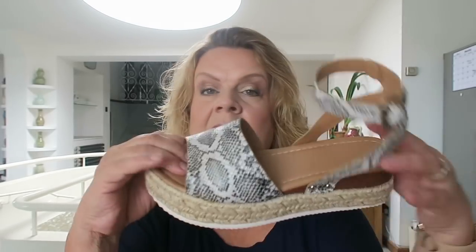Anyway, sorry, my phone's buzzing. I'll put the link in below. But these are the comfiest sandals ever. They're obviously not leather. I didn't hold out a lot of hope for them, as I said, but so many people were raving about them on this Facebook group last year that I thought, do you know, I'm going to give them a go. And I'd completely forgotten about them.